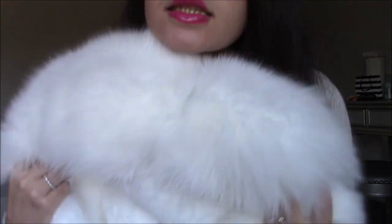So I already opened the package because when you have a big furry jacket squished into a small package, it makes the fur look pretty bad in the beginning, and over time it will just become more fluffy. And yeah, so don't worry if it looks bad in the beginning, just let it sit for a few days and it will look nice again. So here is the white fluffy jacket.